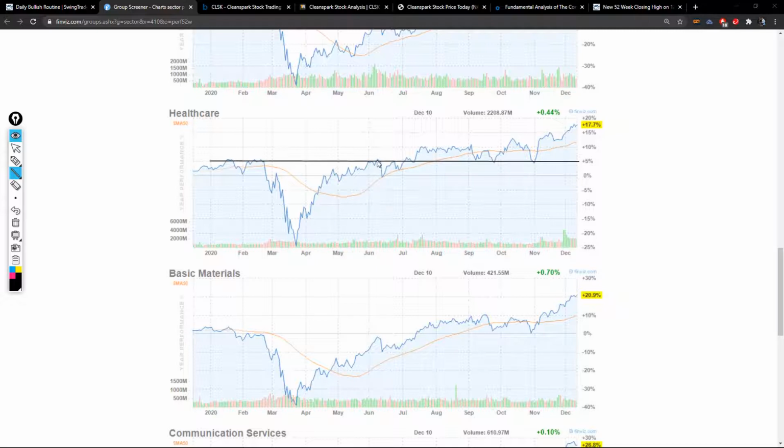And this is actually what I mean by that strong resistance levels getting broken through. You see that level was right here. It was right here again.